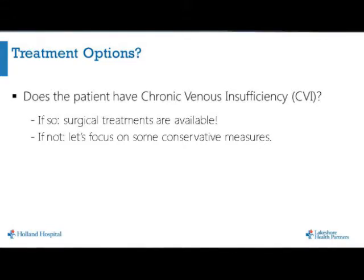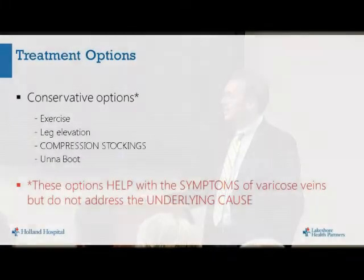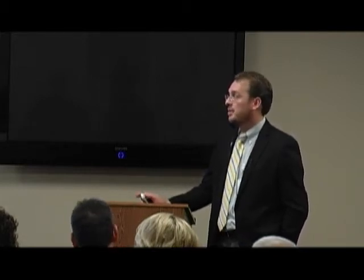If not, it's not all lost. Coming to see me often will result in us discussing some more conservative options. And these options may include things like compression stockings, for instance. And sometimes for people, that's all they need. You know, if they have a normal ultrasound and mild symptoms, compression stockings may be the best option. And if not, we can talk surgery.